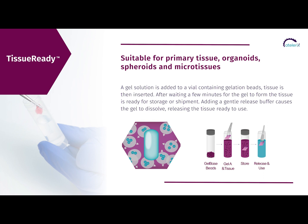First tube would have gel-based beads. The second would have a concentrated version of gel A, which you would dilute yourself with a media of your choice. And then we'd also give you a vial with dissolution buffering. And the process is essentially as simple as what is shown on the screen here. You have your gel-based beads and your gel A, diluted gel A with medium. You combine these 2 together, and that starts the gelation process, at which point you add your tissue to the gel that is forming, which takes around 10 minutes.